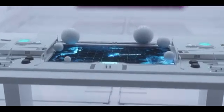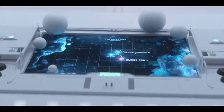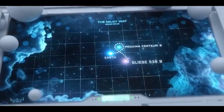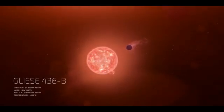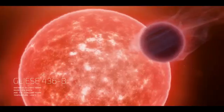As we push farther into space, we leave the familiar behind and come across a world beyond all human comprehension. Gliese 436b is about as different from Earth as you can get. Orbiting extremely close to its star, its surface is a scorching 438 degrees Celsius.